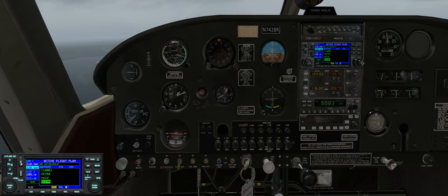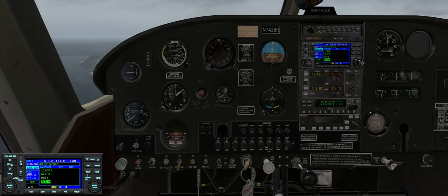Mile final runway 17. Tacoma air traffic, Cherokee 74 Tango Romeo is 2 miles inbound ILS runway 17 approach, Tacoma traffic.